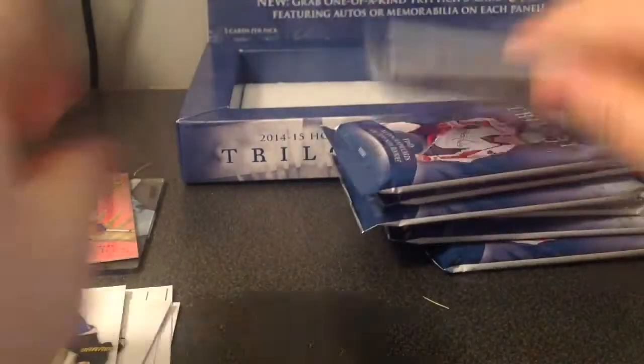2 more base. So I don't know exactly what's in here. It's going to be an auto for sure. I don't know if it's a script auto in every box or what.